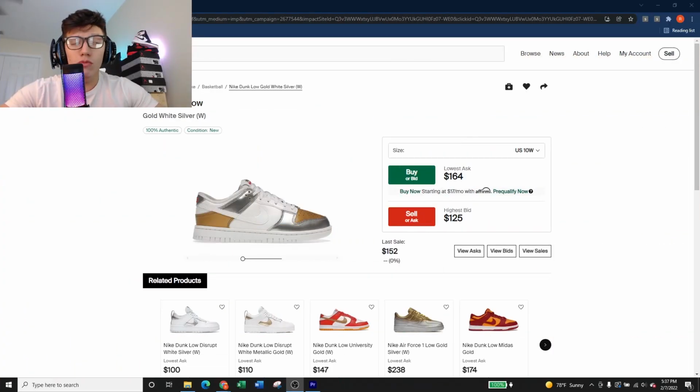But without further ado, let's get into this. So as some of you might know, we did have the Nike Dunk Low gold, white, and silver dropping in women's sizing on the Nike app today, and this shoe is pretty much a brick. There's not too much demand, if any at all, on the resale market. However, if you do sell on apps, you'll probably make a few bucks, but you could probably sell it locally for like 10 to 20 bucks profit.